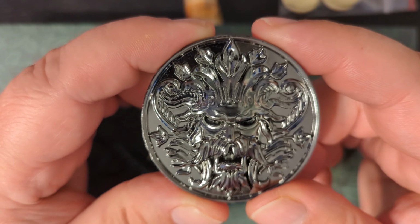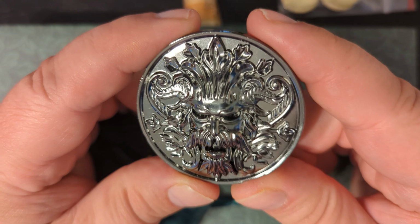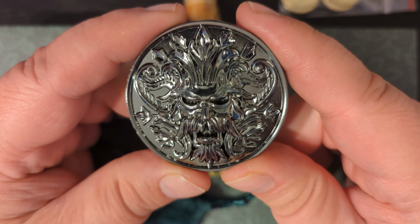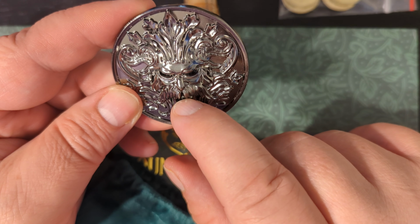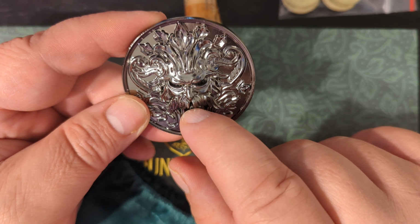This is high relief, and that is... I've seen there's a restaurant nearby that has a face similar to this, and it says if you put your hand in the mouth, it's to tell if a person is a liar or not.